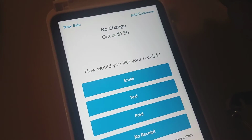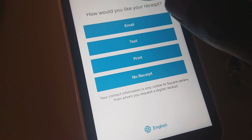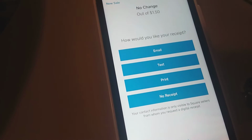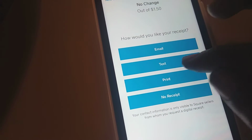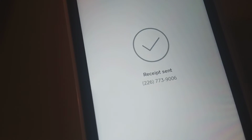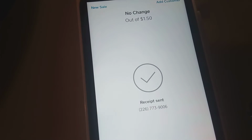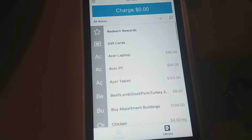Then we proceed, we say tender, then we go with the tender, and then here now I go this one, I go send email, or text it to my phone, okay? And then let's say text it to my phone, okay? And then my phone, I will put 226-773-9006, right? So that's my phone, and then let's send it. See, now you send, then we pay by cash, right? So this is how it's done. So $1.50. So the receipt is already sent, and then we have the receipt, and then we go here, we confirm a new purchase, okay?